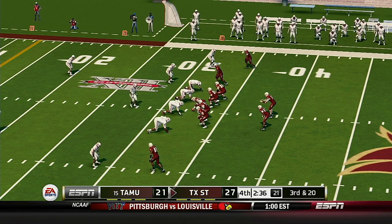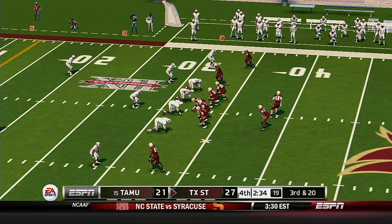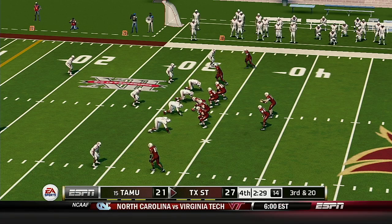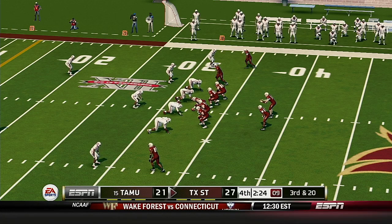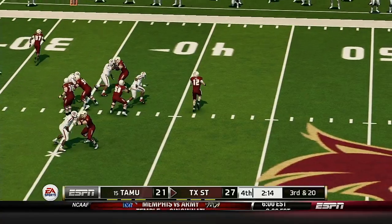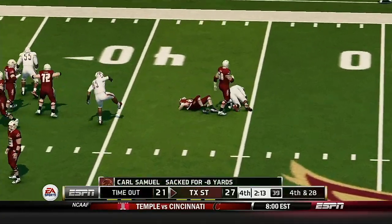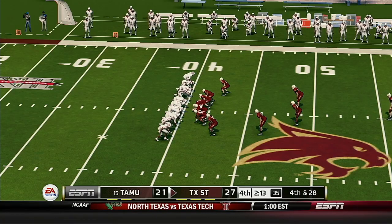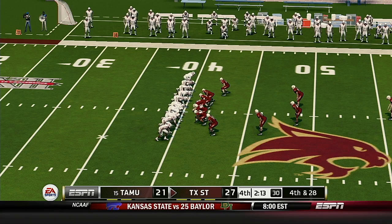Just under three to go in regulation. Red two. Easy, easy. Blue 20. Tackles him hard at the 41. Man, these guys can be aggressive. When you stand back there and take hits like that, you definitely are going to feel it the next day. The sack makes this a fourth and very long.